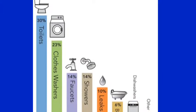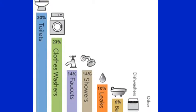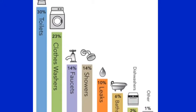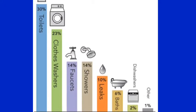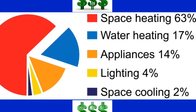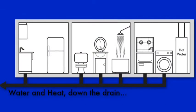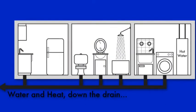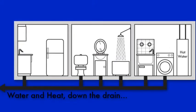According to Natural Resources Canada, Canadians use approximately 75 liters of hot water to wash dishes, launder clothing, and for personal hygiene uses. The cost of heating water is the largest energy expense. Unfortunately, most of this energy ends up going down the drain. In North America alone, this loss represents $40 billion each year.